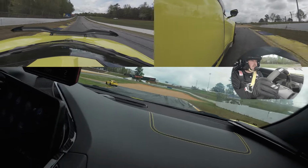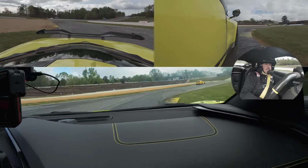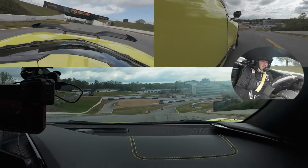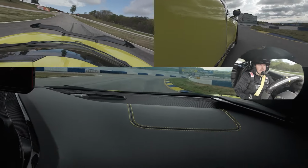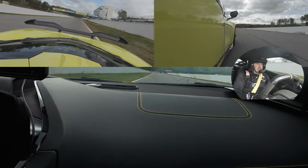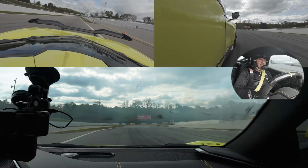Hard braking zone again. Hard braking zone. 10A. These guys can get through 10A and 10B better than I can. I still can't. I'm not that good there yet. Missed the shift again. I need to open these windows. See if I can catch these guys. 146.12 lap time.